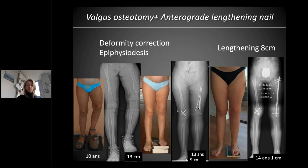We decided with the patient and her family to perform a staged intervention. The varus correction osteotomy improved the function for the moment, and the contralateral epiphysiodesis reduced the discrepancy to 9 centimeters. Then at the age of 13, we performed 8 centimeters of lengthening with a motorized nail. It is important to remember not to hesitate to perform a contralateral epiphysiodesis when the child's length permits.